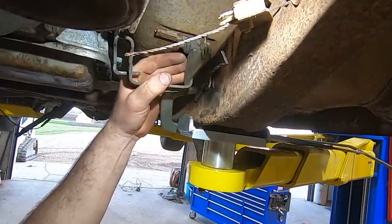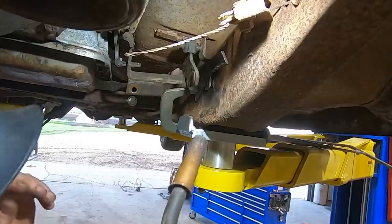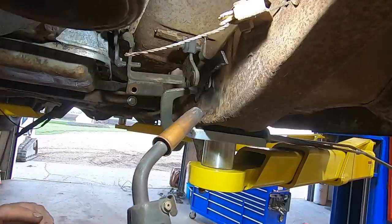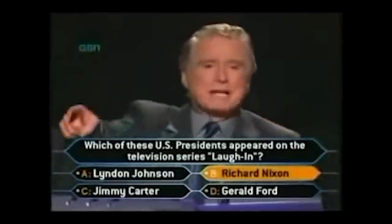Park, reverse, neutral, 2-1. Final answer? Final answer. So this is the final answer heard all around the world. He's won $1 million!